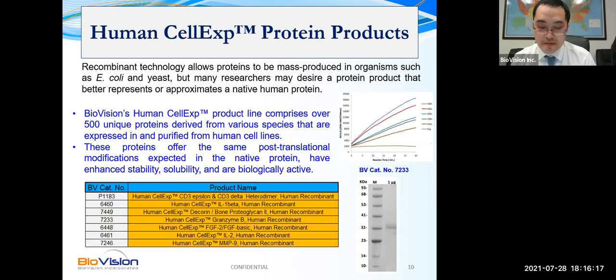We also have active enzymes such as catalog number 7233, which is the human granzyme B. One of our most popular items is catalog number 7246, the human matrix metalloproteinase, or MMP9, which can be used in MMP activity assays as well as studies of extracellular matrix biology. Relatedly, we also carry 7449, the decorin protein, which is a component of connective tissue and may have a role in matrix assembly. This, again, only represents a small fraction of the 500 unique proteins that we have in the human cell express line.